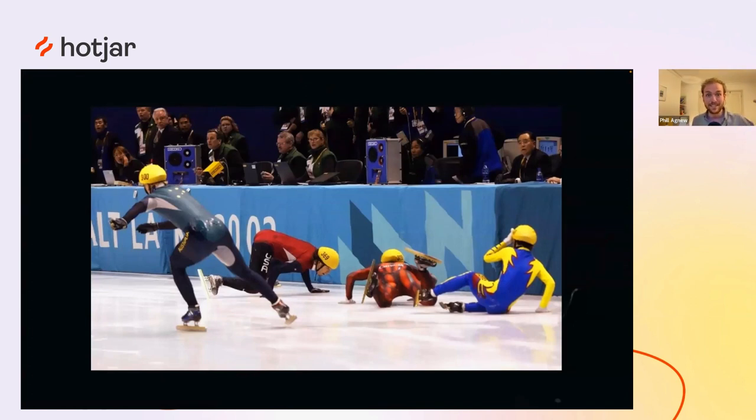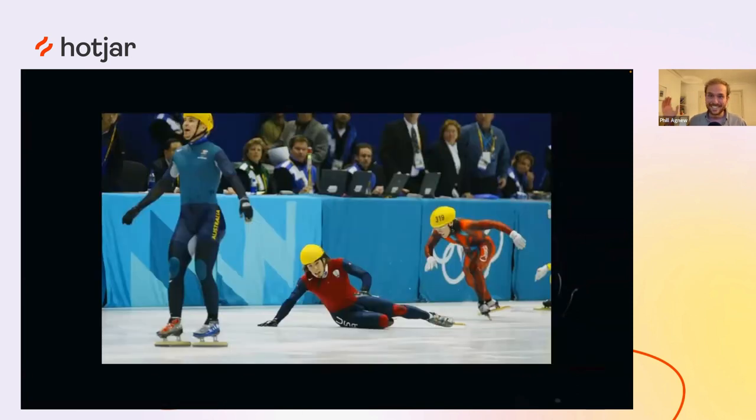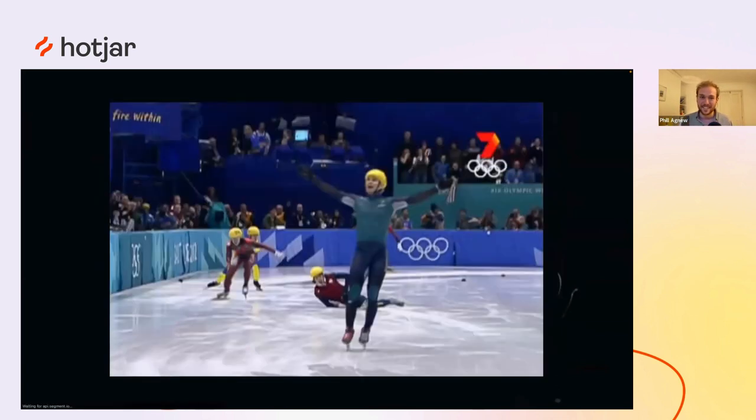And when the Russian fell, he took out the American. And when the American fell, he took out the Canadian, and he took out the Chinese with him. And meters from the finish line, all four skaters were lying on the ice. And Bradbury, you can see the surprise in his face. He just went past them, crossed the finish line before they could get up.